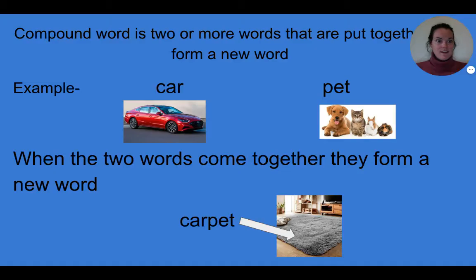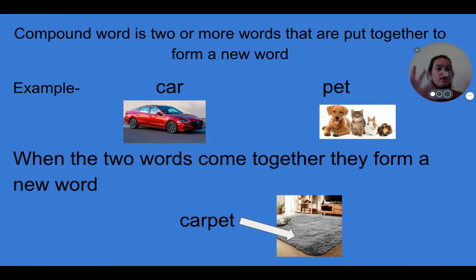So let's get started. All right, so this week we're learning about something called a compound word. Now it sounds very complicated, but it's something that's actually really simple and something that I think you guys will be so good at. So a compound is two or more words that are put together to form a new word.